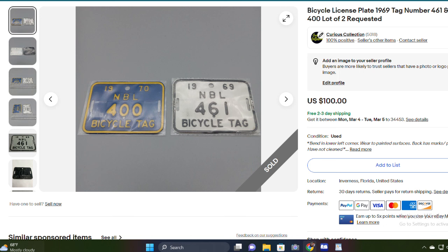Next up, we have a pair of bicycle license plates. A lot of communities would have license plates in the 1950s through the 1970s, and you'd have to have your bicycle registered. You'd have to pay to get a license plate from the state or from your city. We actually bought a collection of these. These have been in our store for 3 years, forever. And so the person contacted us.